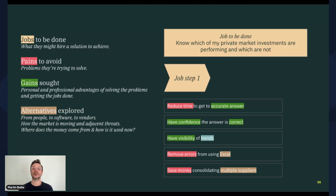That could be a gain. You might be looking to be more confident that your answer is correct. That's a gain.